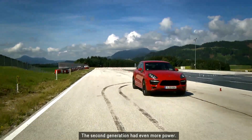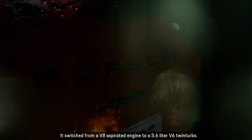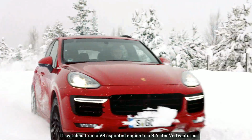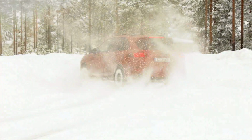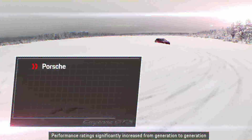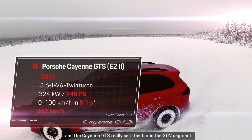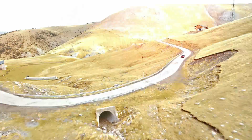The second generation had even more power. It switched from a V8 aspirated engine to a 3.6-litre V6 twin-turbo. Performance ratings significantly increased from generation to generation, and the Cayenne GTS really sets the bar in the SUV segment.